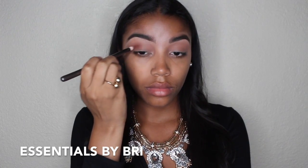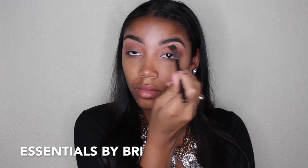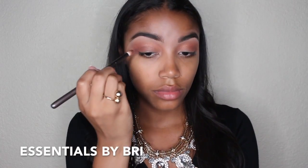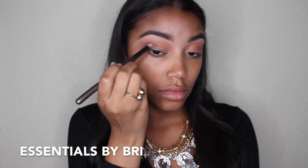Beginning with this warm tan color, I'm going to use this as my transition color and use a sweeping motion back and forth in between my crease just to set that base for the rest of the colors to be able to blend well. And now I am going in with a little bit more of a deeper brown color into the corners of my eyes to darken it up.